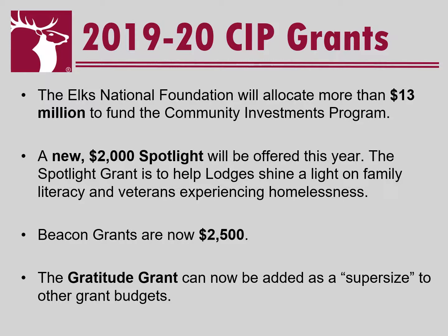Beacon grants are now $2,500 with a $500 increase. And the Gratitude Grant can now be used to supersize other grant budgets. What you won't see on here is the Anniversary Grant. We have discontinued the Anniversary Grant opportunity. The board and the Elks National Foundation felt that 2 years of celebrating the 150th anniversary was good, and now we're using that money to help fund the new Spotlight Grant.